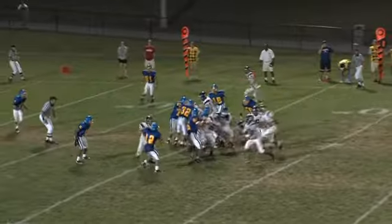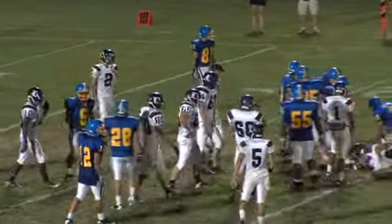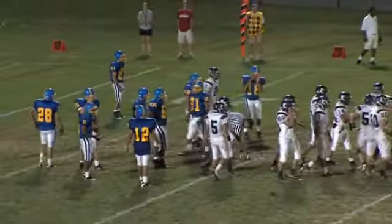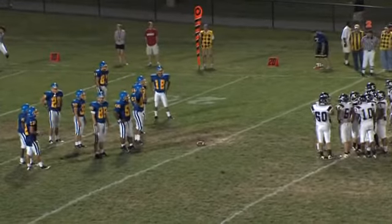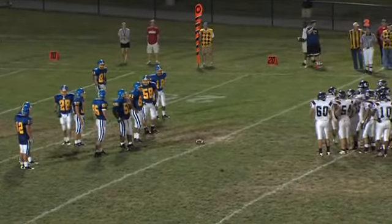Quintel Starks now in the backfield. Looks like they handed off. Was that to Clark again? No, this time it's Derek Anderson with the ball. He gets tackled, gain of about 2 on the play. Derek Anderson, the ball carrier. Just another one of the many backs and many options Liberty's got. They got a bunch of athletes on this football team that they can plug into the football game that can run the ball hard.